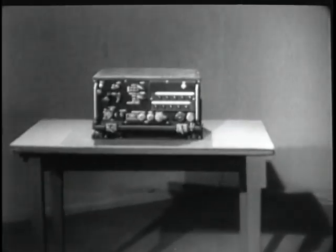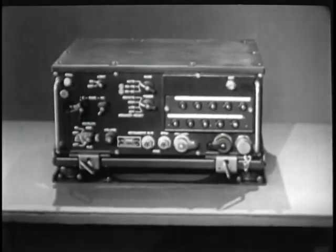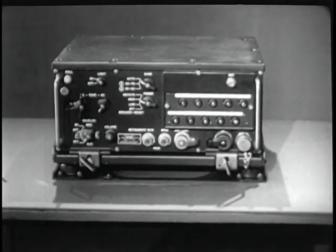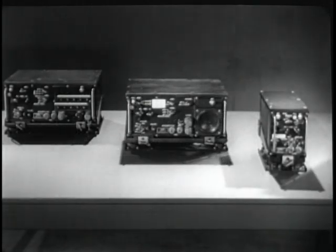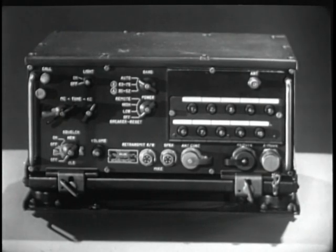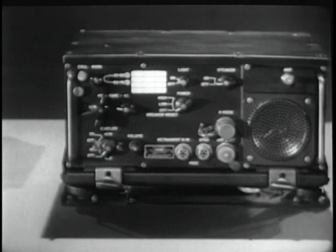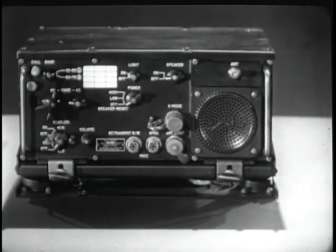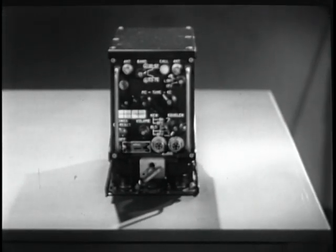What you're looking at now is receiver-transmitter RT-246, which replaces the old equipment and provides additional channels. This is just one component of the VRC-12 family. The VRC-12 family of equipment includes the receiver-transmitter RT-246, the receiver-transmitter RT-524, and the auxiliary receiver R-442.